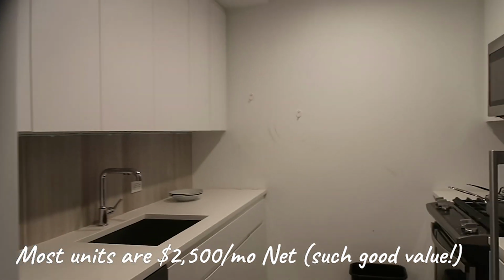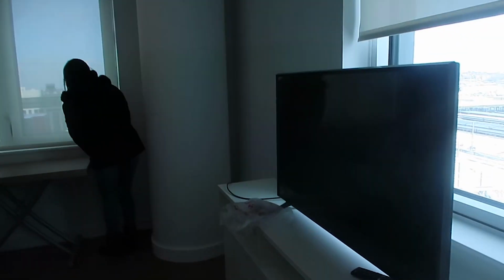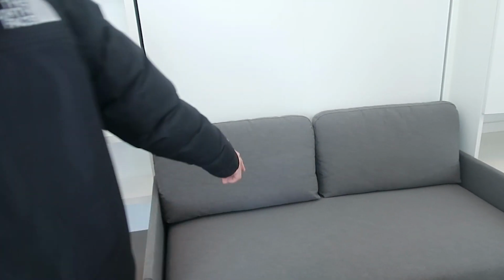Oh, okay. This is decent size. Whoa! This is actually pretty big. Bigger than I pictured. It comes furnished. Can we pull the bed down? Wow. This comes fully furnished. The bathroom is a good size.